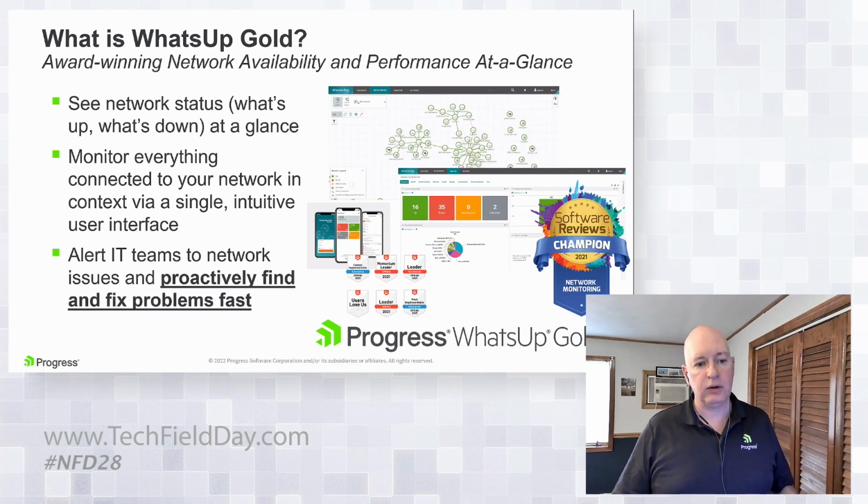You can kind of see in the background one of the images there. That's a network map, and that's the main interface of WhatsUp Gold. And you can see there, in fact, we've got one item that's red. At a glance, you can tell what's going on with your network. It will monitor absolutely everything that is connected to your network, period. The value it provides is that it does this in context, so it's vendor agnostic.